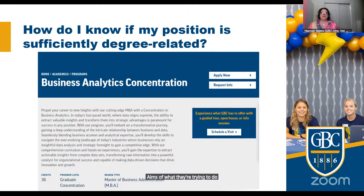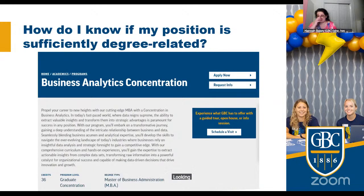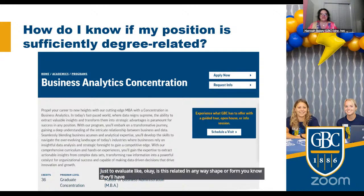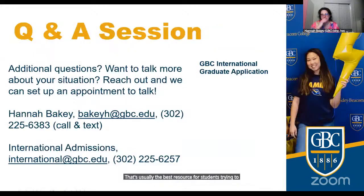And if you can, look at some of those skills and look at some of the language and see that mirrored in your position, then that's a pretty good indication that it's sufficiently degree related. Looking deep into the curriculum can help as well, but I think this program page is a good starting point, just to evaluate, okay, is this related in any way, shape, or form? They'll have the words in that description that you'll be able to pick out as, oh, those are those skills. That's what I'm doing. That's usually the best resource for students trying to determine degree relatedness.